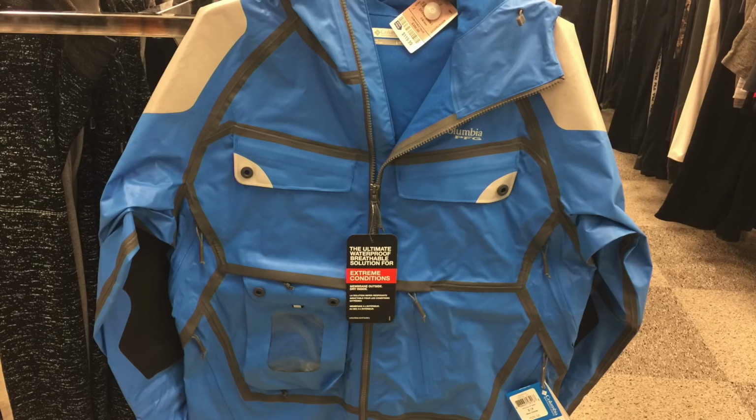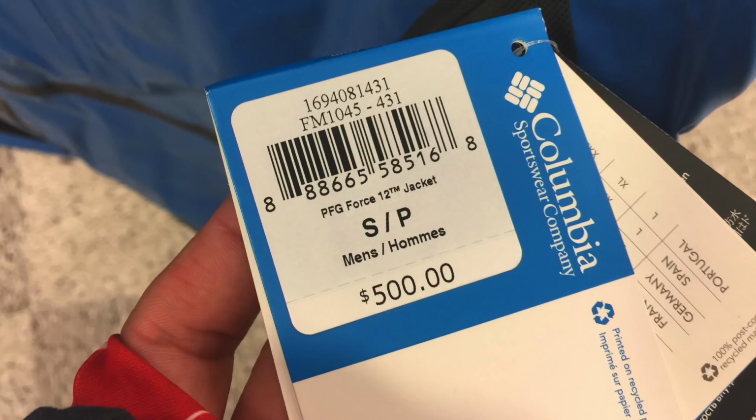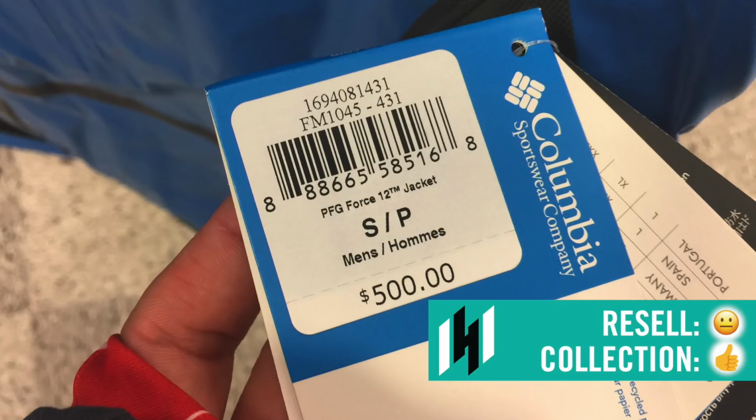Another iffy resale find, Columbia PFG Force Jacket. Check out this bad boy, $119.99, comparable value to $300. Retail on it, $500. There's a lot of pricey jackets out there at Ross right now. And this one was iffy for me because there was no completed listings. People are trying to sell it for about $250, but spending $120, no completed listings, I left it behind.